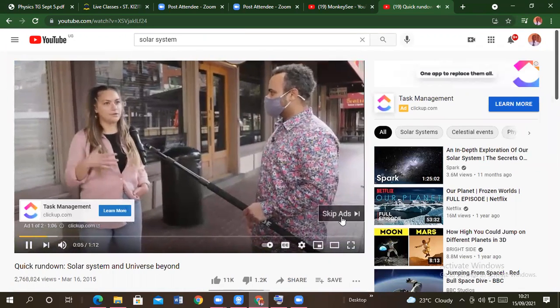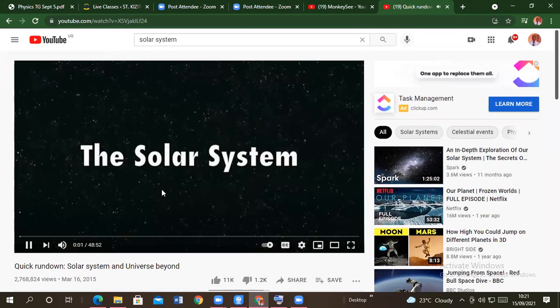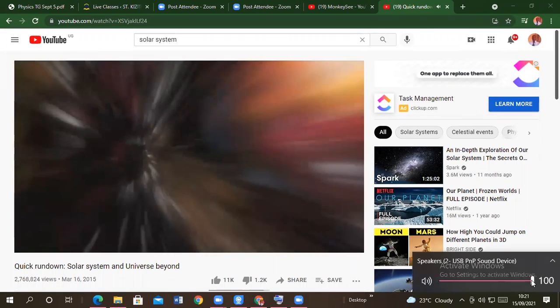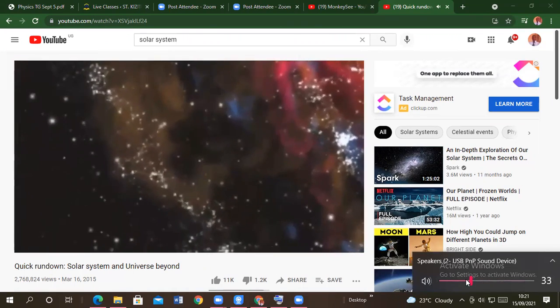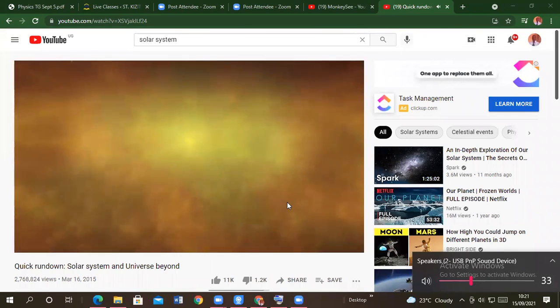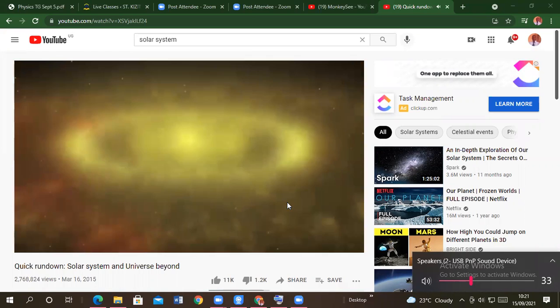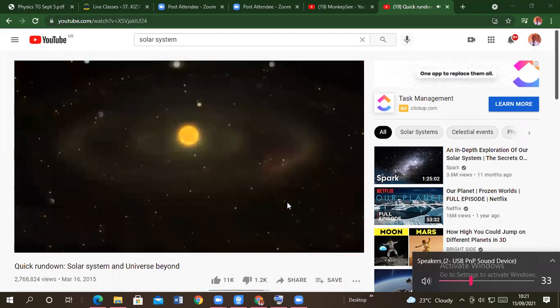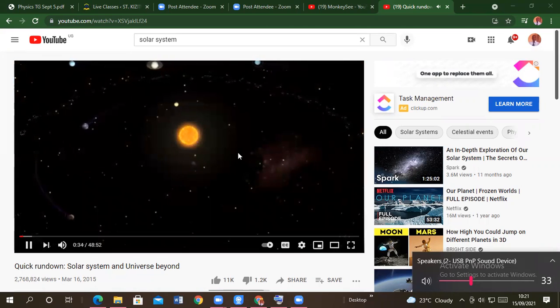This is an advert, but let us go to what we want. So you should know that the solar system is made up of planets, and these planets move in different orbits or in different paths of rotation. So we have the sun. The sun is always in the middle, followed by other planets. The sun is at one position, and there are planets that are moving around it.